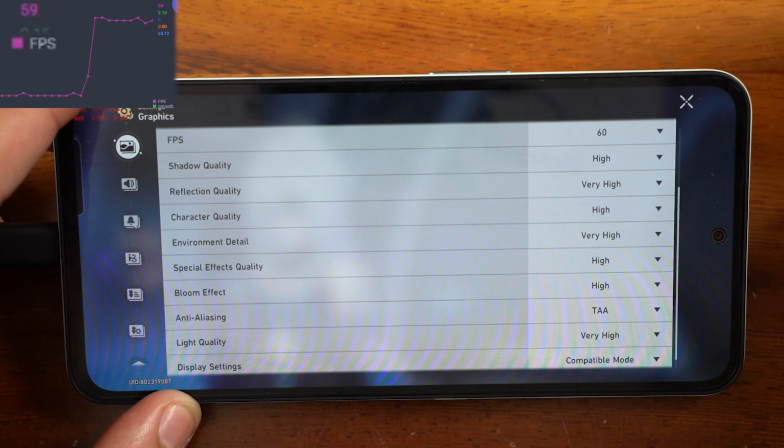So yeah, honestly, very good job, CMF. Very good job. For the price of this phone, this thing is doing a lot better than I expected.